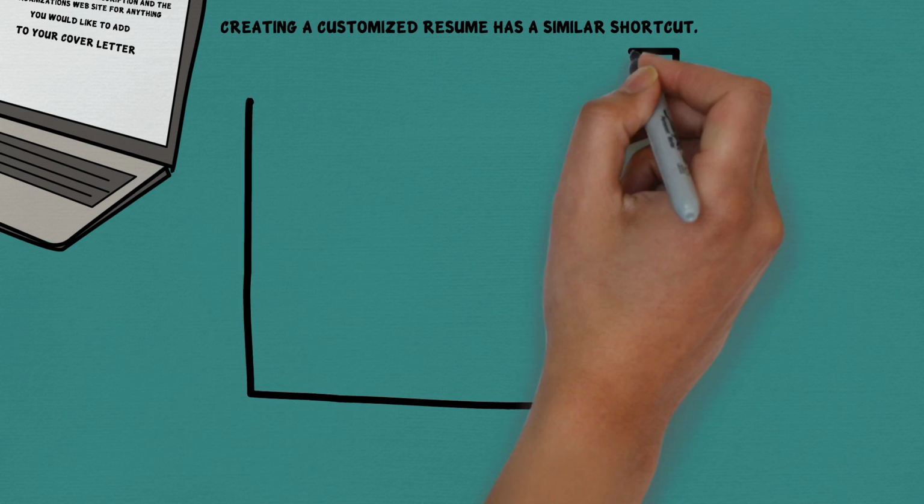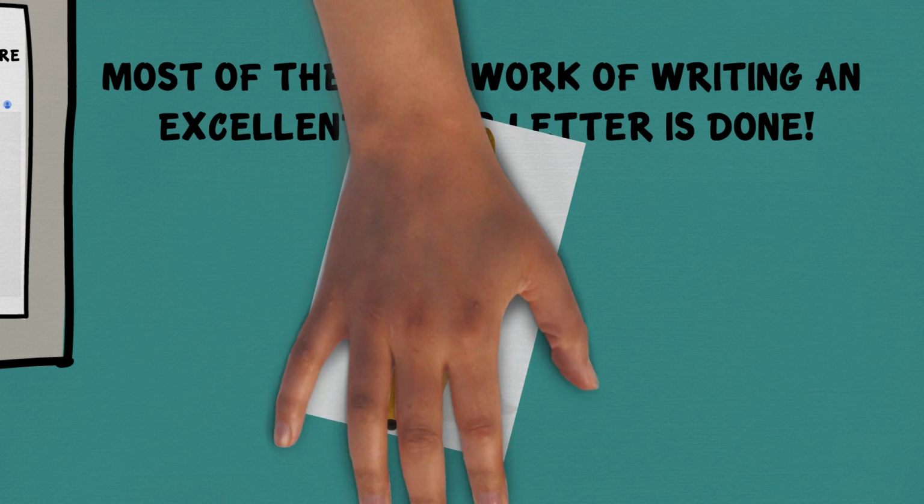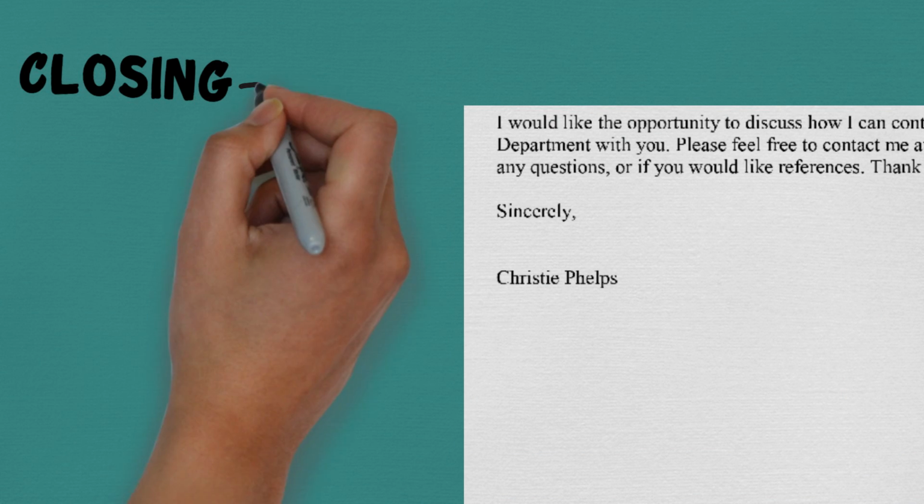Creating a customized resume has a similar shortcut. See the tutorial on writing an excellent resume to learn more. Most of the hard work of writing an excellent cover letter is now done. Now, on to the closing and signature.